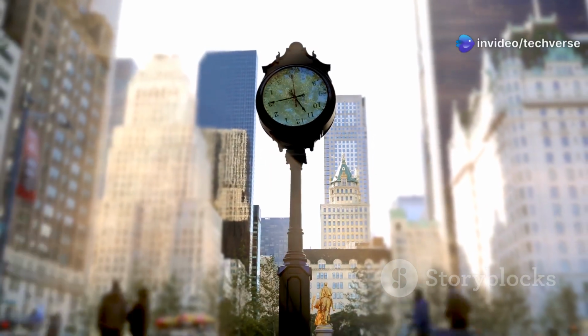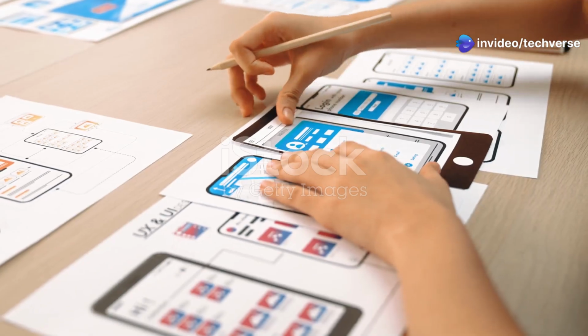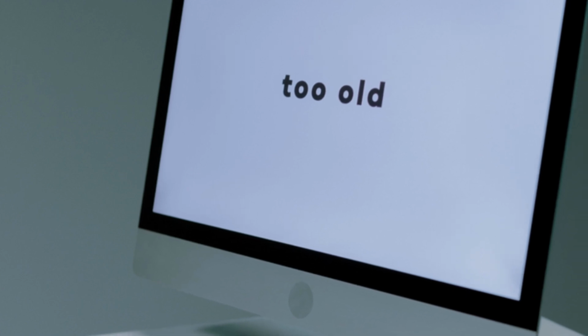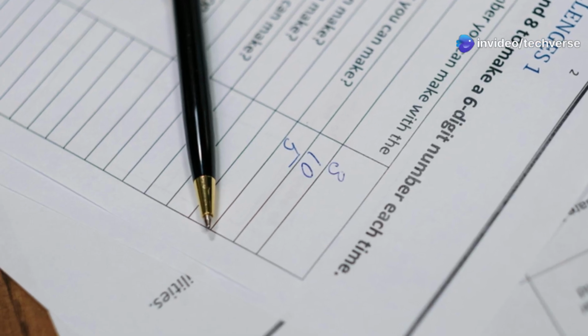Why is Agile so important in today's fast-paced world? Think about developing a new software application. Traditional methods might take months to deliver a finished product. By then, customer needs may have changed, rendering the application obsolete. Agile methodologies address this challenge head-on.